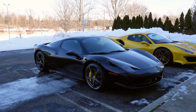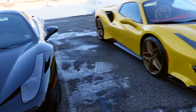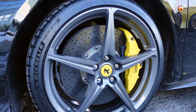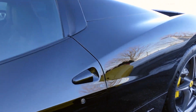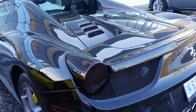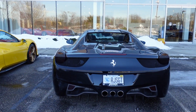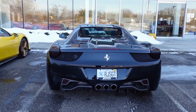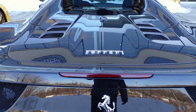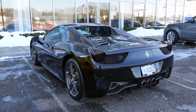So this 458 Spider is also sold, so they brought it up front and put it next to the Pista. It's a pretty simple spec, black paint with gray wheels and yellow brake calipers. This car was designed by Pininfarina, and that's why it's so gorgeous. The F12 Berlinetta was also designed by Pininfarina. It was actually the last car designed by them, and the A12 Superfast, the F12's successor, was not designed by Pininfarina, and that's why some people don't find it extremely gorgeous or as gorgeous as the F12 Berlinetta.